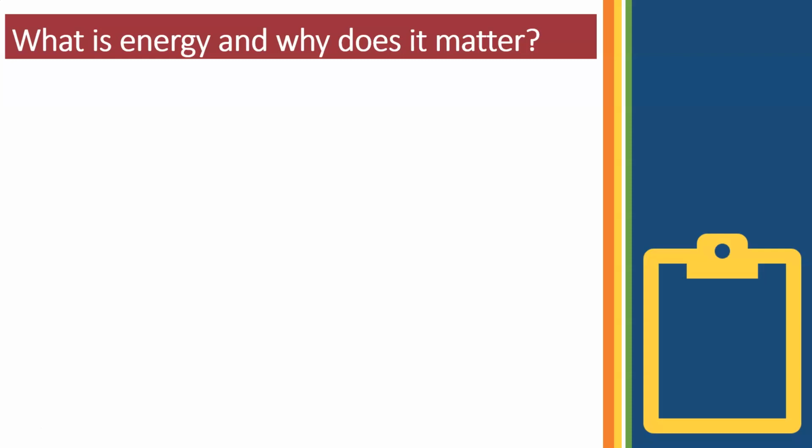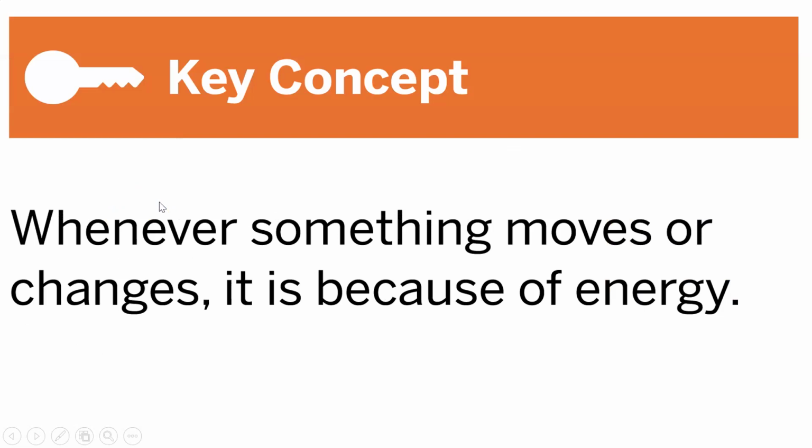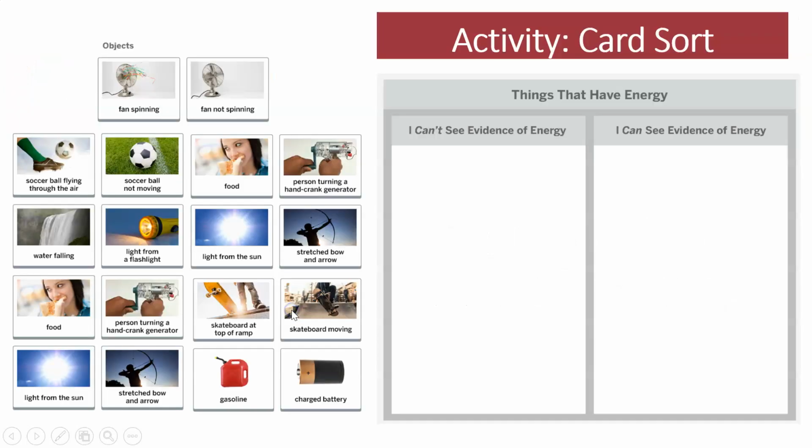So maybe you were thinking energy has something to do with movement. Well, according to the Energy Research Lab, energy is the ability to make things move or change. I want you to keep this scientific definition of energy in mind as we think about objects that might possess or contain energy. Another way to say this is that whenever something moves or changes, it's because of energy. Let's keep this key concept in mind as we think about different objects and whether or not they have energy. I have a set of 16 object cards here on the screen.